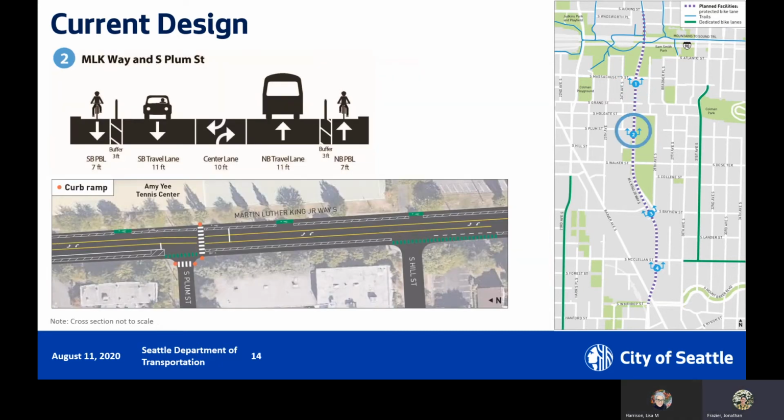The next location is near Plum Street and Hill Street, opposite the Amy E. Tennis Center, which is location 2 on the map. Here the street currently has 4 travel lanes and a center turn lane. There are sidewalks, but no parking and no bike facilities.